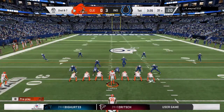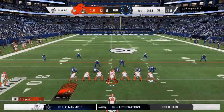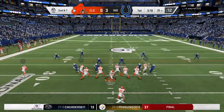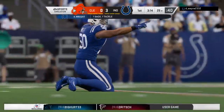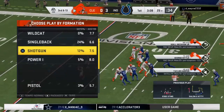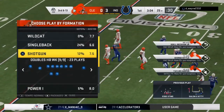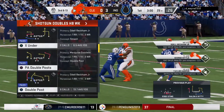The last run got 3. Now here's 2nd and 7. Blitz coming, and down he goes. Unable to stop KJ right there as he slips by for the sack. Brandon, if I'm an offensive coordinator and I see an all-out rush like that, I file it away because I'm going to use their aggressiveness against them as this game goes on. I'm going to hit them with a screen soon.